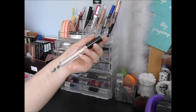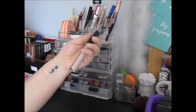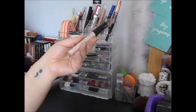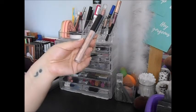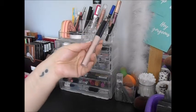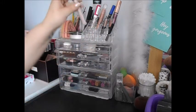This is the Makeup Revolution eye primer, and it's basically like a very thin concealer. That is literally all this is. It's not the greatest, but I have 2 of these, so I want to use this one up as soon as possible, so I'm going to keep that in.